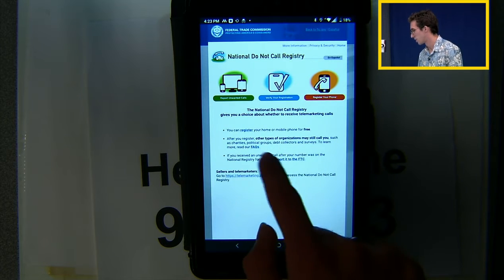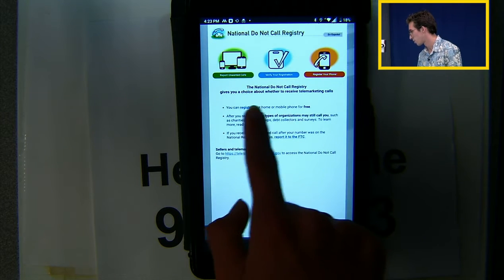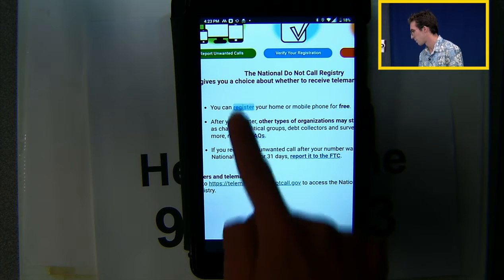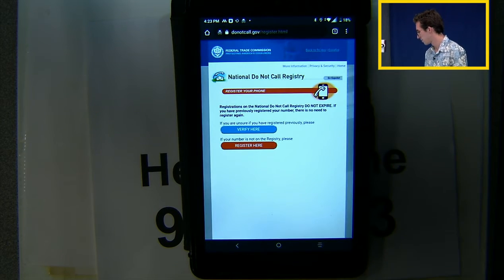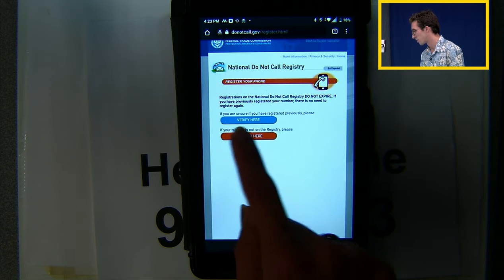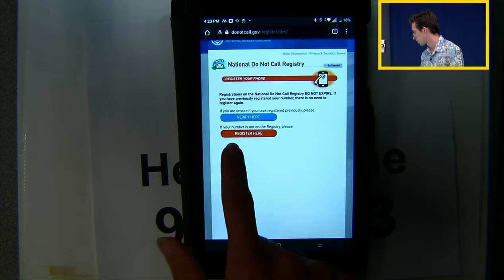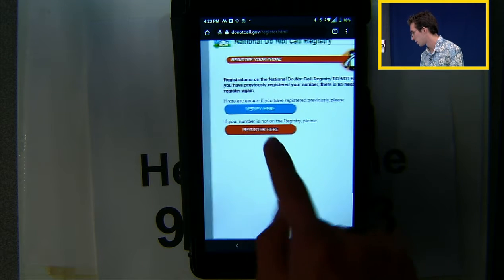So here's the National Do Not Call Registry. You can register your home or mobile phone for free. So let's tap on the blue words. And here's how you do it. If you're unsure, you're registered. So if you're registering for the first time, you tap on register here.